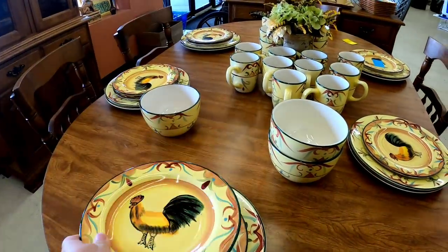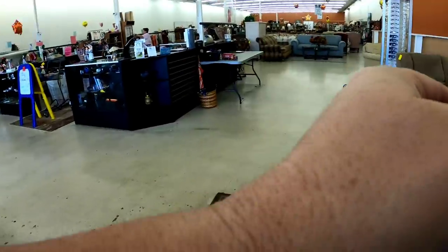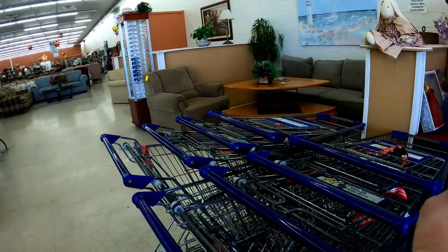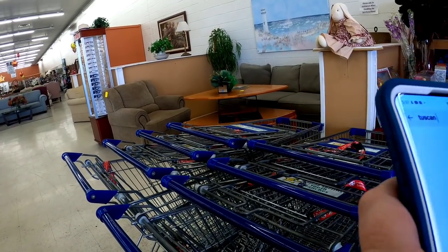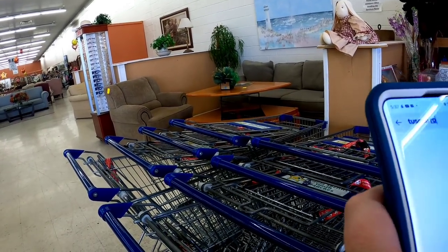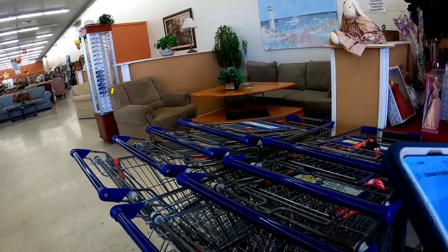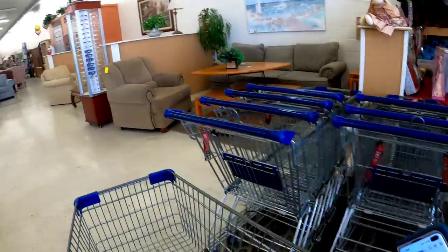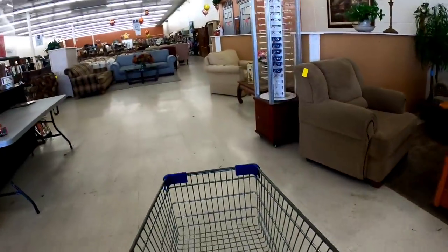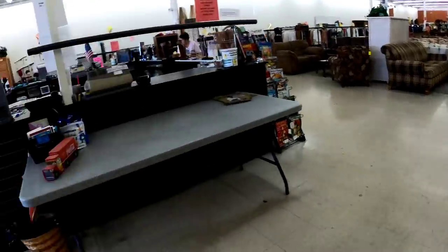This is Fiesta Ware, Tuscan Rooster. That actually is a pretty decent pattern as far as resale. Unfortunately, it was the end of the day. I only have 15 minutes to look in here, so loading up a full dish set was not in my timeline, unfortunately. So we have 15 minutes. Let's see if we can fill this buggy up.